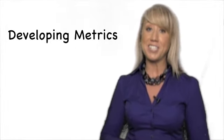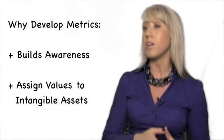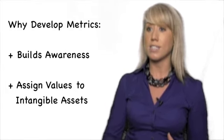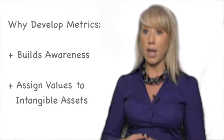Today, we're going to be going over developing metrics for your operations. Developing metrics is an important way to ensure that your operation is competing at its highest level of efficiency. Not only do metrics build awareness and understanding of what is important in your operation, but it also helps build and assign a value to those intangible qualities with actual numerical data that you can use to compare and utilize.